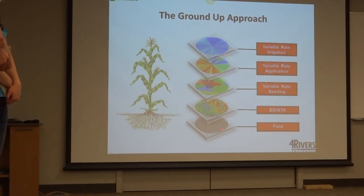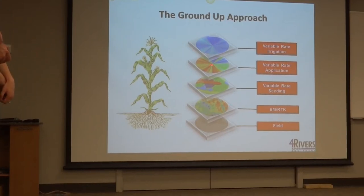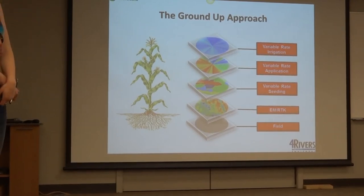And we have information about the ground, plant vigor, and then layers of how we may use this with center pivot irrigation or with variable rate technologies. So for strip tilling, we're trying to follow tight guidance lines.